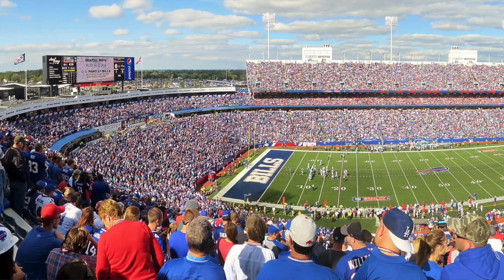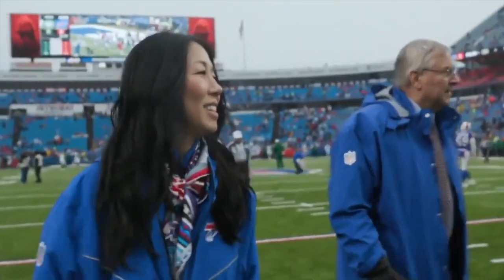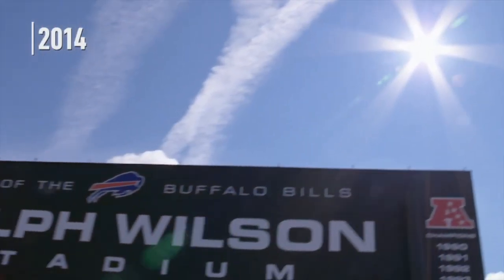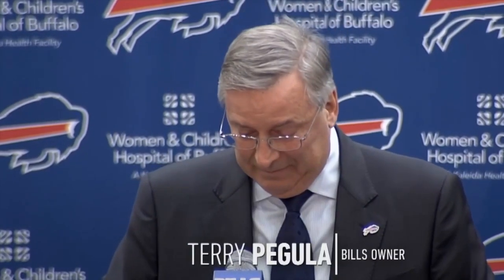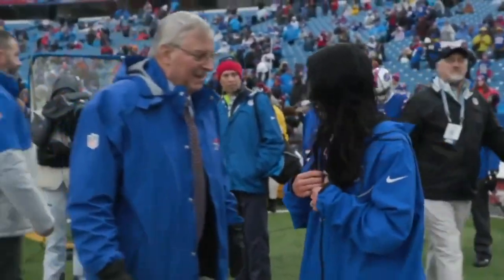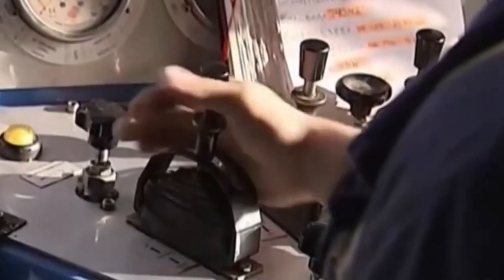So we have news out of Buffalo, New York, where the Pegula family want the Buffalo Bills' new stadium to be 100% paid for by taxpayers. Yes, the Pegulas want $1.5 billion for the new Bills stadium and renovation costs for the arena downtown where the Buffalo Sabres play. And again, this proposal asks for the full cost of the new Bills stadium to be covered by public funds. Now, I'm probably the only one who's going to say this, and I'll get tons of hate for it, but these are the facts.